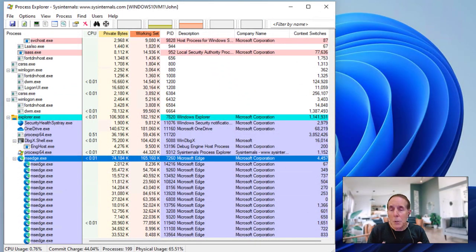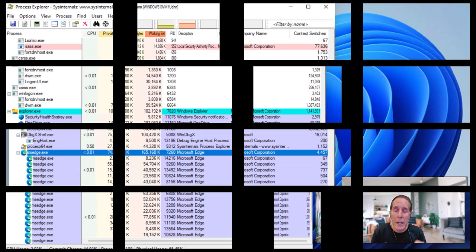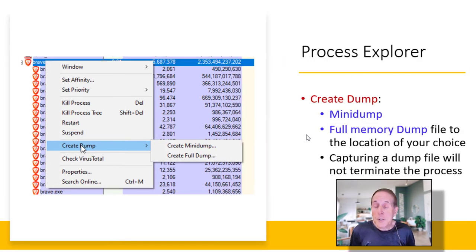Process Explorer, Process Hacker, and many other Sysinternal tools were designed by Mark Russinovich especially for removing of malware and identifying malware. That's not the subject of today's lecture, but I promise you it's coming, and we will spend a great deal of time showing you how to use these tools powerfully to identify malware and remove it. Now, another feature in the right mouse click on processes is creating dump files.